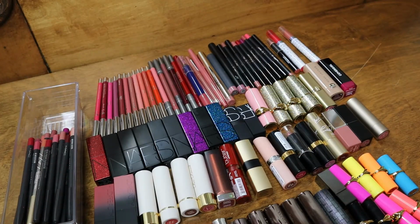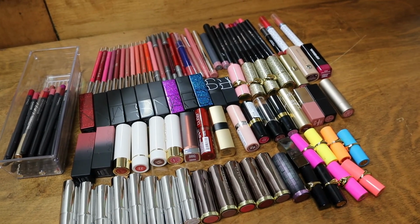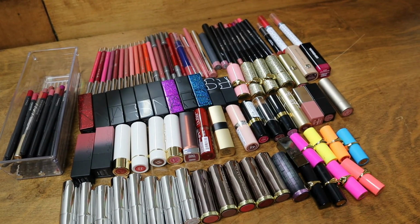Alrighty, so that is all of my bullet or stick lipsticks that are not MAC lipsticks. I know I have a ton, especially when you consider all of the MAC ones I have, but it is one of my bigger parts of my collection, one of the things I enjoy collecting a lot more, because for me, lipsticks and eyeshadows come in so many colors and so many formulas and so many finishes that even though a lot of the ones I have are in the same color, maybe one day I'm looking for more of a matte, maybe one day I'm looking for more of a luster.